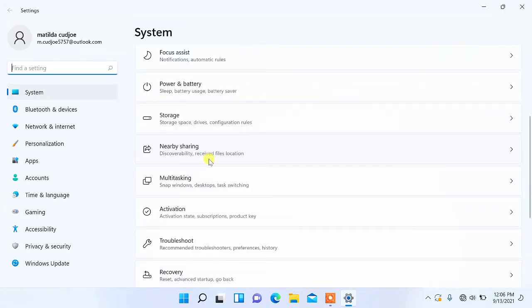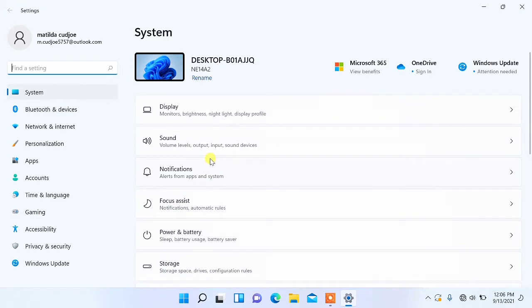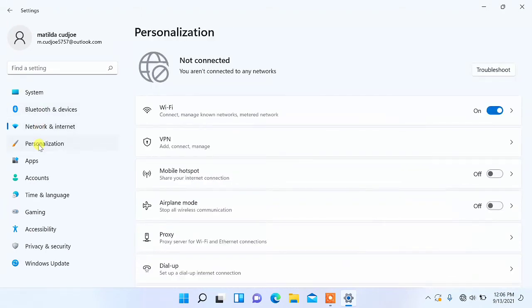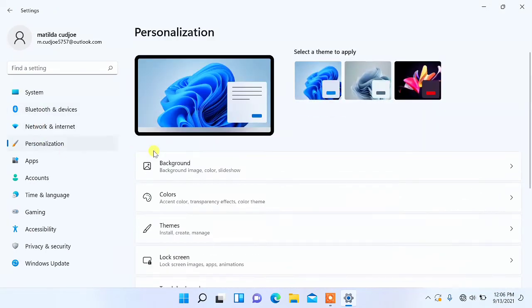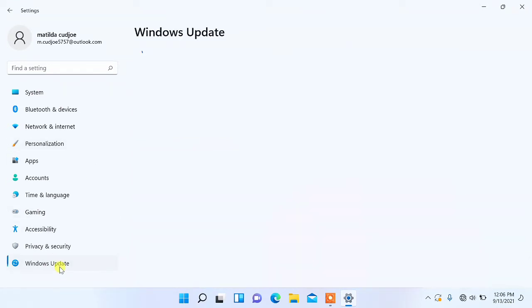So yeah, that's all. Everything has been categorized, display, personalization, everything here is well designed. I kind of like them. So take note of this if you are really willing to move from Windows 10 to Windows 11.